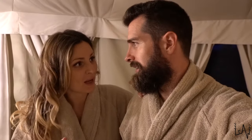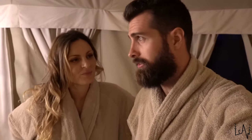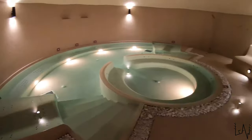Okay guys, they gave us an even bigger tent that we'll show you tomorrow, because now the light is not so much. It's dark outside, it's almost 8 p.m. And as you can see from our outfit, we are ready to go into a hot swimming pool, hot tub, hidromassaggio. It's a thermal water. So let's go. Right or left? Right. Wow, thermal water.